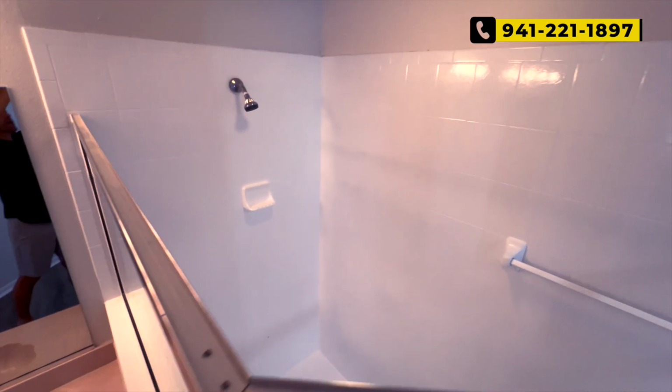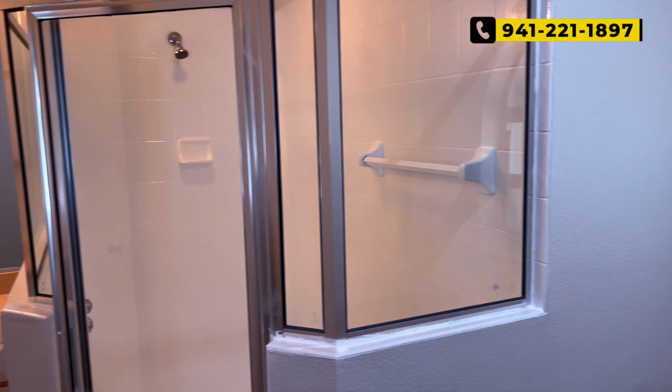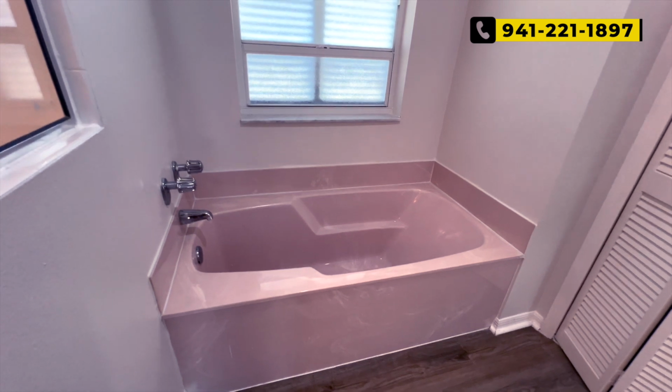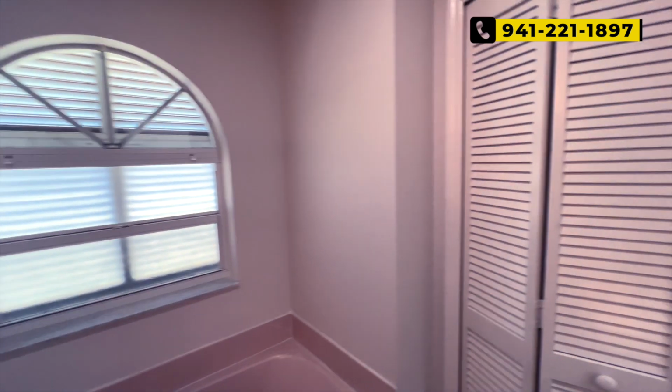And it does, as you see, got the handles to turn on the water there further away from the actual shower head, so you can let the water warm up before you get splashed with cold water. A soaker tub, keeping that pink color going. Little window there. You can see they got the shutters in front of that as well.